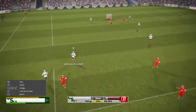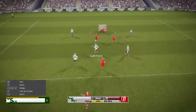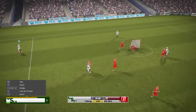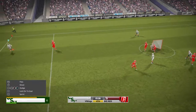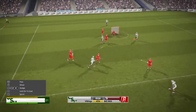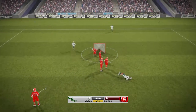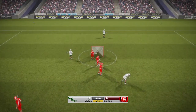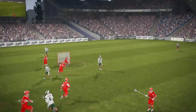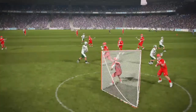Trip Smith up to Jackson Braswell. Down to Cade Ferris, and he'll just run a little bit of clock here. Set it up in the corner, as he runs away from the defender. He's able to get past him, and he finds Braswell, who once again finds open net. Just a really nice pass from Cade Ferris there.